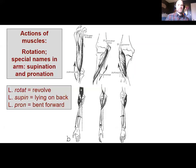Then, of course, we have muscles that are involved in rotation of the limbs. These are named your pronators and your supinators. We saw some examples of that, like the pronator teres, which I gave an example of in class the other day. You can see these are involved with the twisting of the forearm here.